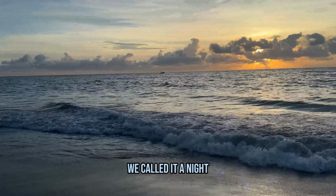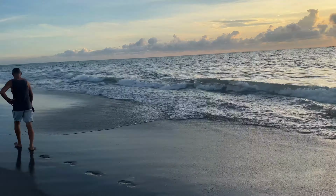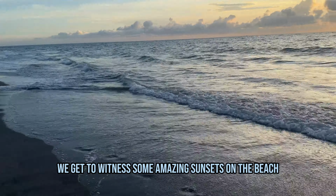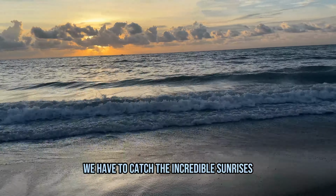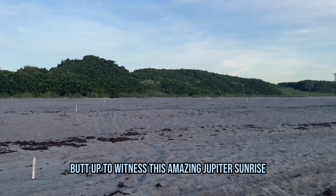So after dinner, we called it a night, as we wanted to wake up early to see the sunrise. And what better place to view it than the beach? Living on the west coast of Florida, we get to witness some amazing sunsets on the beach. So when we are on the east coast, we have to catch the incredible sunrises. And although I am so not a morning person, I got my butt up to witness this amazing Jupiter sunrise.